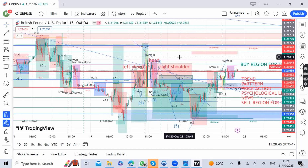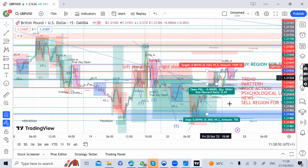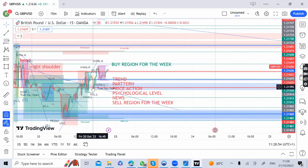Let me give you an example of how AI manipulates your entries. That was why I usually tell people to be careful, especially when you put entry very far, like some of you that would come and put entry here. I'll tell you, be careful. You know why?